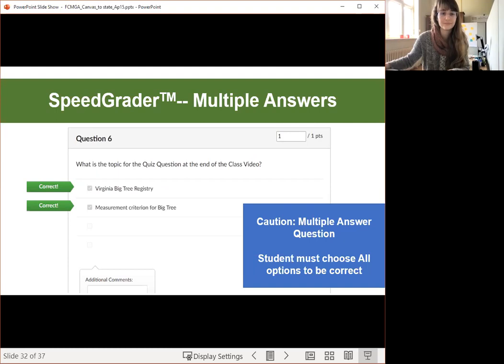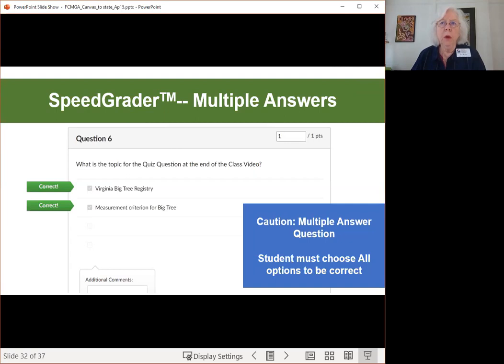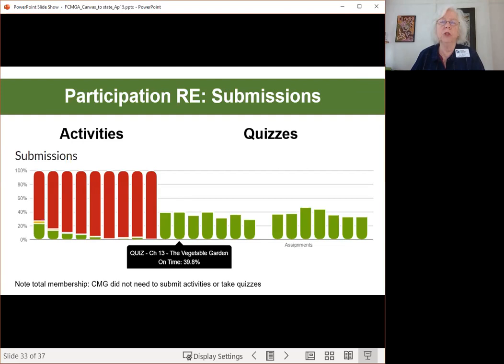Okay. So here's what we found: there was a question that allows you to have multiple answers, and that was a difficult question for students to get correct, because in Canvas, if there were three correct answers, you had to get all three in order for it to be correct. So we tended to shy away from that one.